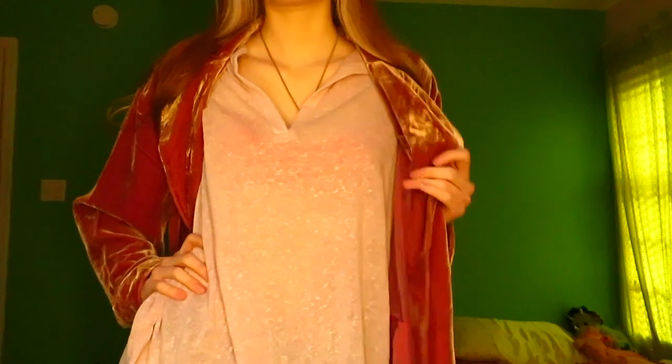Velvet's really just so soft. It ties in the front, so it has this kind of robe sash thing. I think it's pretty cute, pretty nice fitting. I could probably roll the sleeves up if I really wanted to, but I really do like it. I definitely think it was worth it, even though it was expensive. I can't even lie to y'all, it was quite pricey, even on sale.